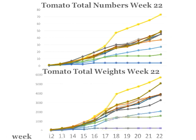As shown by the tomato number and weight graphs for week 22, plant 7, with lower suckers not removed, showed a spurt in tomato production at week 17, owing to tomatoes from those extra lower sucker stems. Because of that extra spurt, plant 7 produced a bigger total of 73 tomatoes, compared to less than 50 for the other plants with 7 hours of direct sunlight.